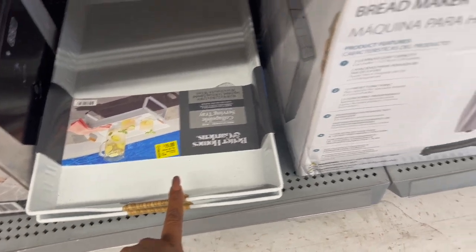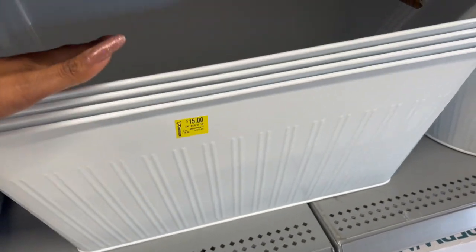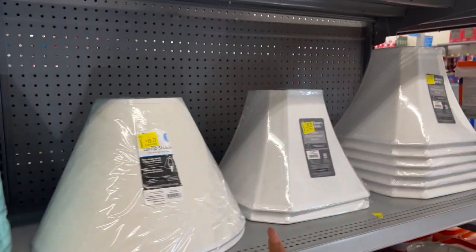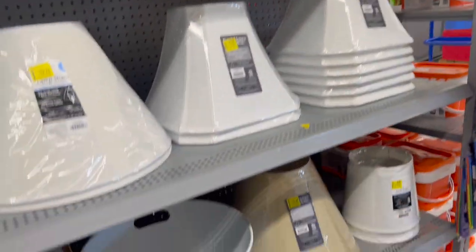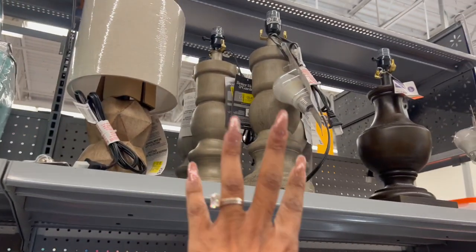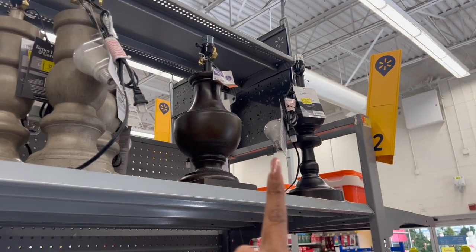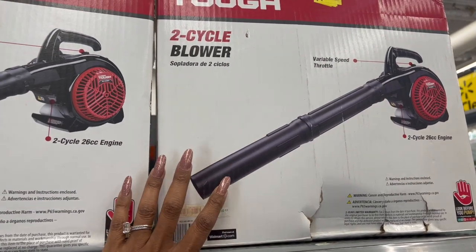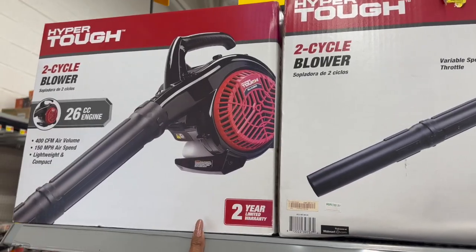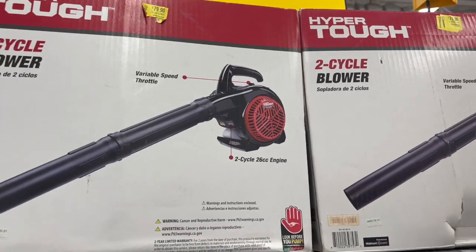These are $15.79 for the bread maker, $15 for the large rectangular tub, and then bedspreads we've seen. They have lampshades and lamps on clearance as well. $13.73, $23.70. And then the actual lamps are $22.47 and $33.66. And they also have the two-cycle blower. These are on clearance for $79.90. They have this one particular style for $79. It's not too bad for $79.